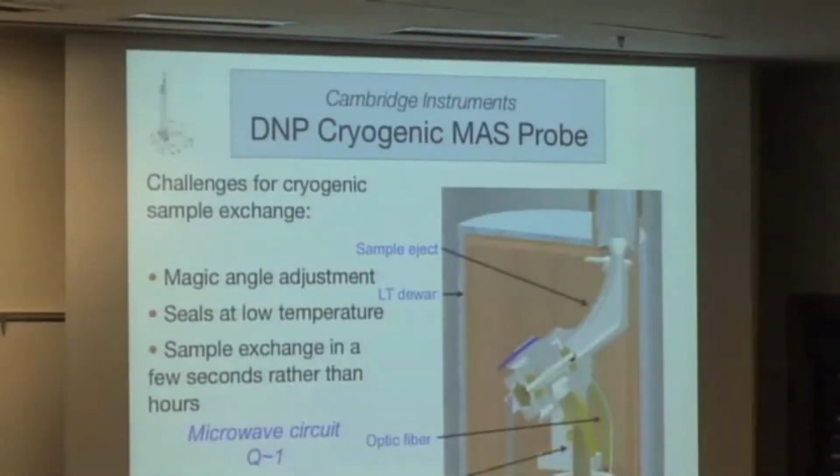And you put it all into a vacuum jacketed dewar, all right? This just shows you the sample eject inside a cross section of it. The sample comes up here and out the top. You can see the coil here, the NMR coil with the sample spinning at the magic angle. And you see the corrugated waveguide coming up here, and the microwaves come up, reflect off this mirror, and irradiate the sample. So that's really, once you get it done, that's all you have to do. So this is actually fairly straightforward, okay? Once you work out the bugs, all right?